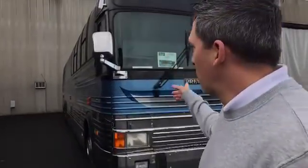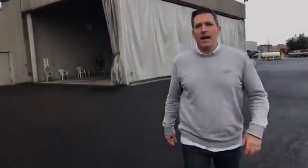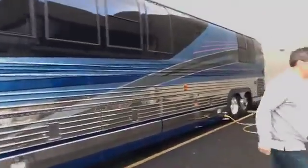Let's head inside. It's a little chilly out here, and I hope everyone's Easter Sunday was good. Blessings to all of you. We're going to head inside. Coach 419 is for sale. If you're interested, you know how to get a hold of me, malw at marathoncoach.com. We're going to head inside and take a look at this, and I'll explain what we're going to do.